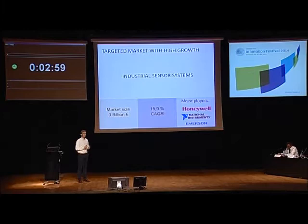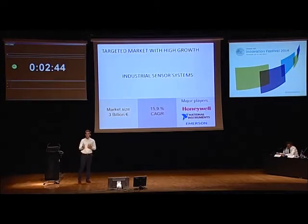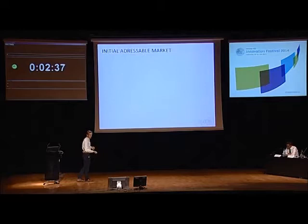We are targeting the market of industrial sensor systems, as the possibility for vibrations to exist within this field is high. The market is predicted to be worth 3 billion euros in 2017 and have a CAGR of 15.9%. Major players within this industry are Honeywell and Natural Instruments, and we are already in discussions with Natural Instruments, which will be an ideal client for us a few years down the road.